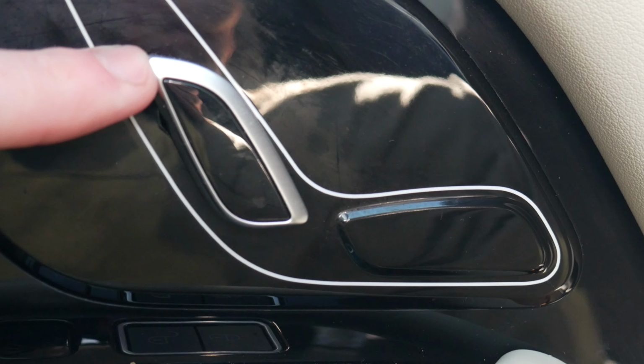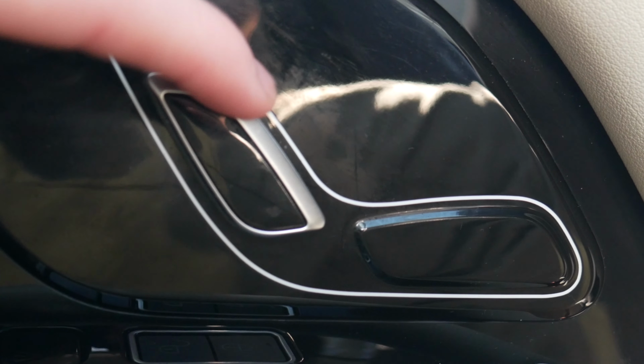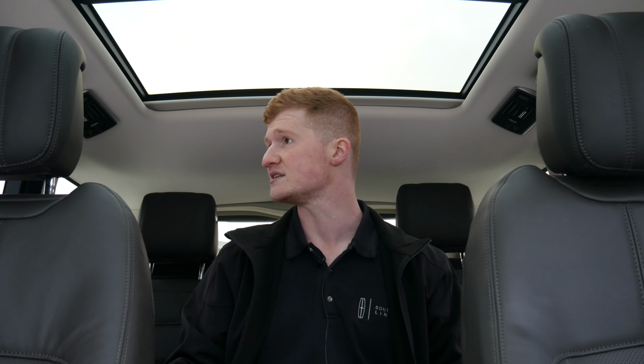And this is also power adjustable. That's insane in the second row. This one does come with the Meridian sound system that you can expect, but this is beautiful. This is a really beautiful vehicle. Seriously, they nailed everything. Now I'm going to take you guys to the back and show you the trunk space, see what we're working with.